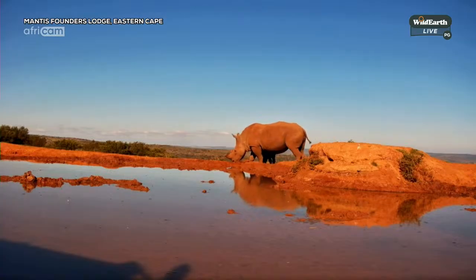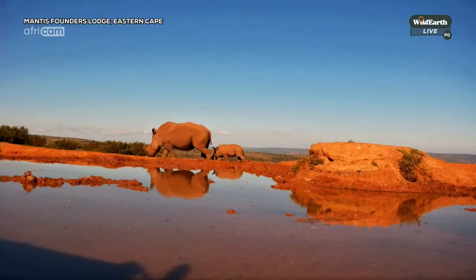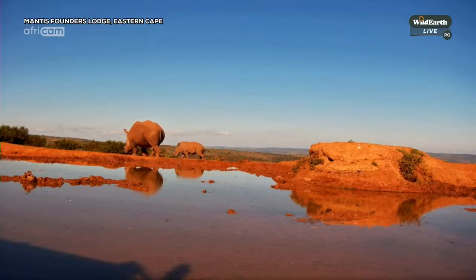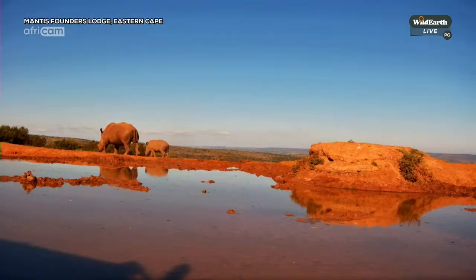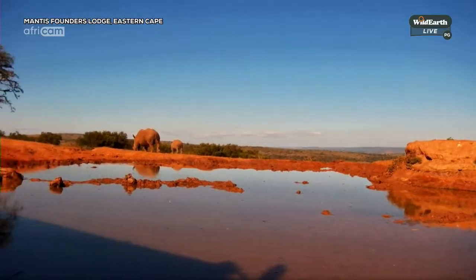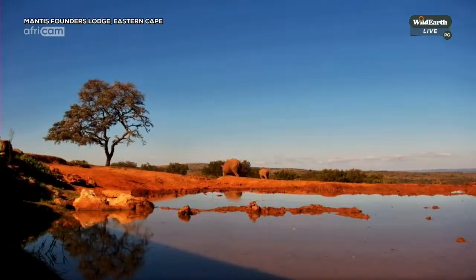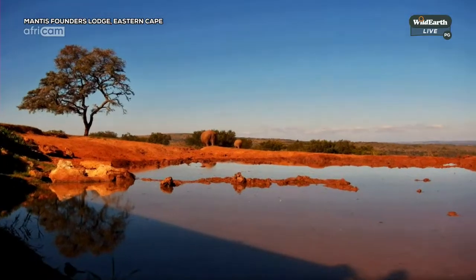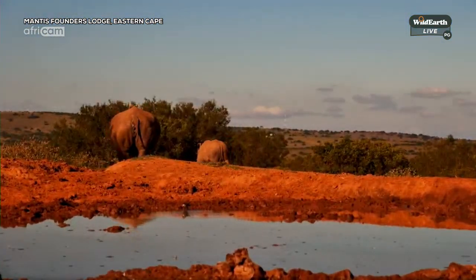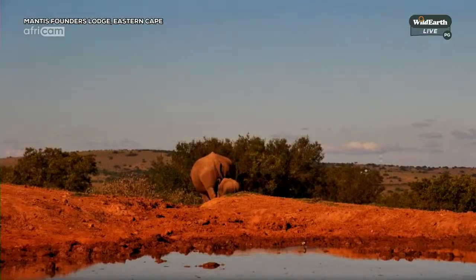You can hear the sound of their feet on the ground there as they're moving around. Oh, look at this little guy, isn't he cute? So a lot of these reserves in South Africa do have to create very secure habitats for these white rhinos, and that's making safe zones for them, big fences, lots of anti-poaching units, tracking devices. So it's not cheap to keep these rhinos safe. So I do appreciate all reserves that help to protect these incredible animals.